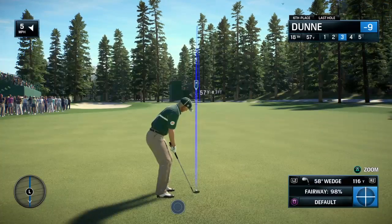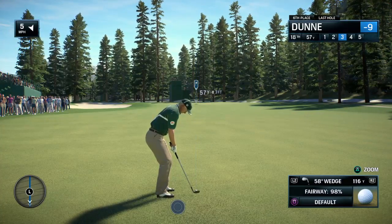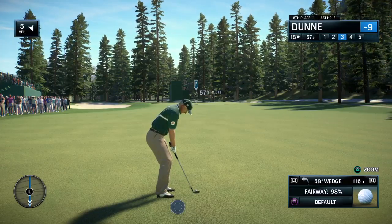Frank, this is a pretty important shot. Second here to the par 5, 18th. That's a great tee shot now. The opportunity in front is delightful, really. A good second shot here. Chance for eagle.